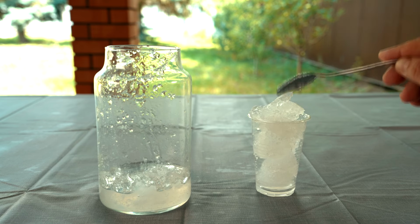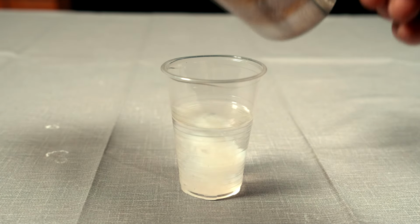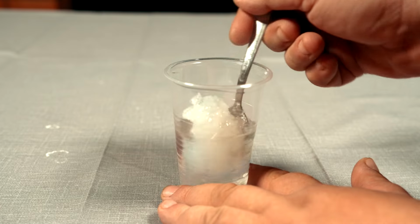Let's test it out. Prior to testing, I partially evaporated the solution in a metal cup. The outcome is remarkable. The fuel is denser and less likely to absorb moisture.